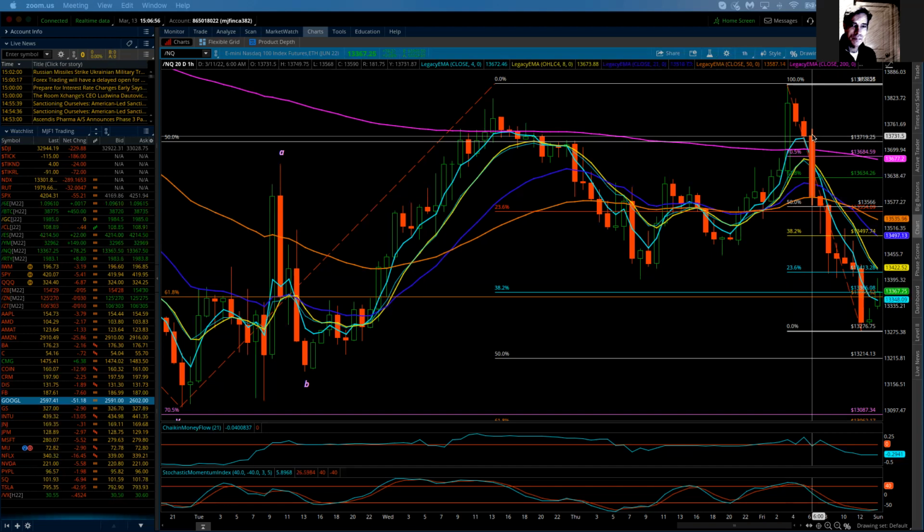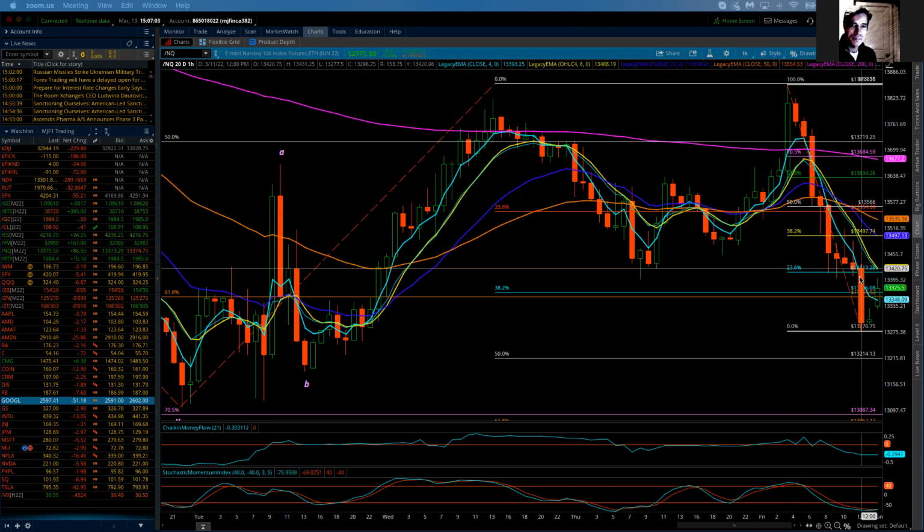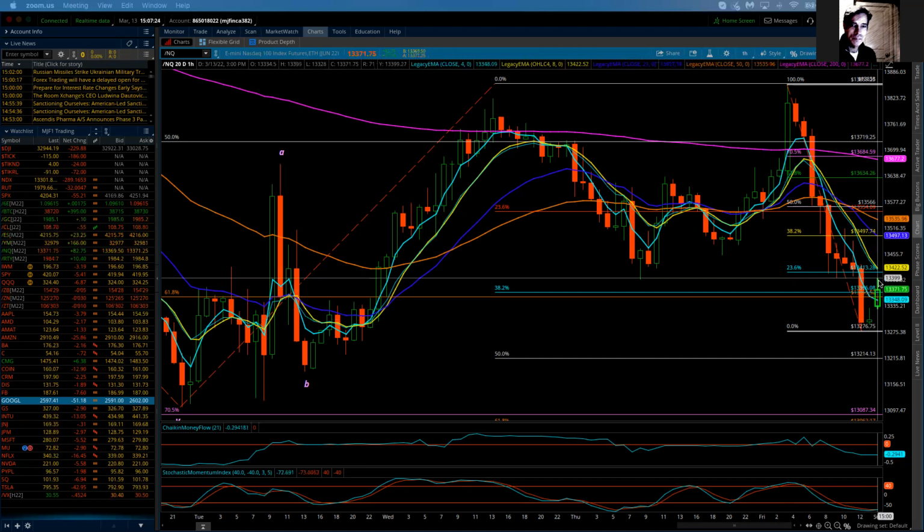And then, as you can see, basically from that opening for the balance of the entire session, every single hourly bar was down. The market ended up down almost 300, popped its nose up a little bit right in that first after hour, and then ended up finishing just above 13,000. We've now run up to a high at 13,399.